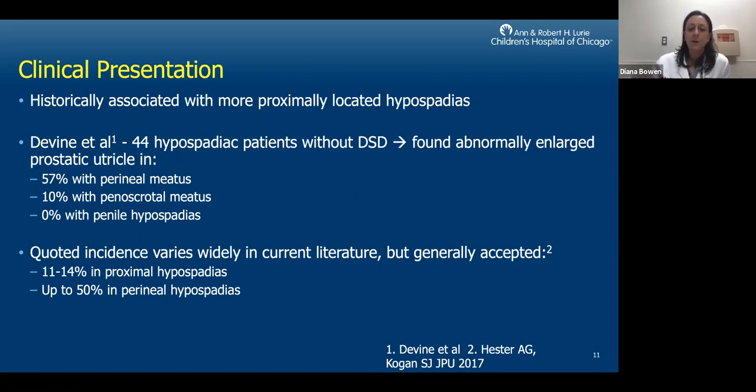So you can look in the literature, but I would say what's generally accepted is that 11 to 14% of proximal hypospadias will have a utricle, but up to 50% in perineal hypospadias. So it's definitely something to keep in mind when you're working these patients up, and then when you take them to surgery.